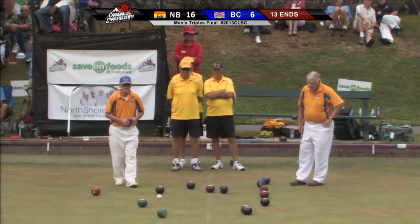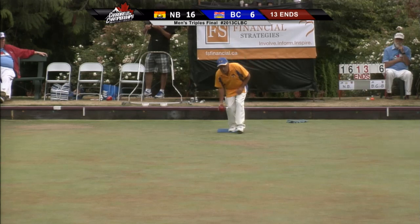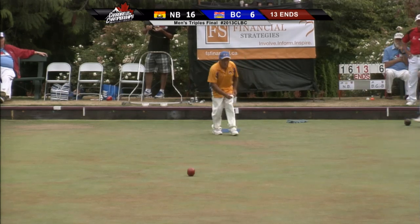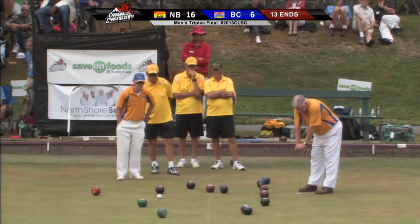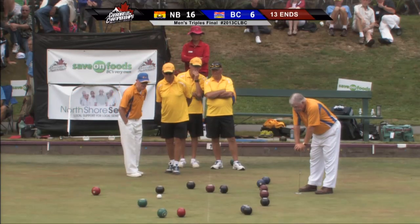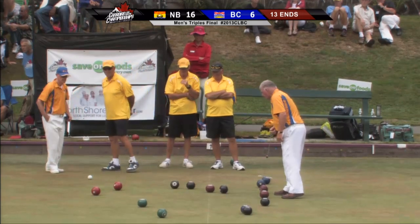Looks like they're playing the trail. Well, my dad's not too happy with it. He's very close. Oh, he moved it. Great bowl. He moved it. Great bowl. See what happened there.